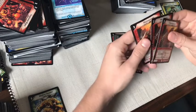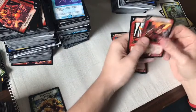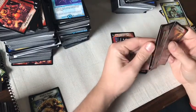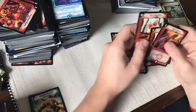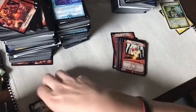I'm gonna call those used. They look pretty good though. They're just a little poppy. But I think they're okay.